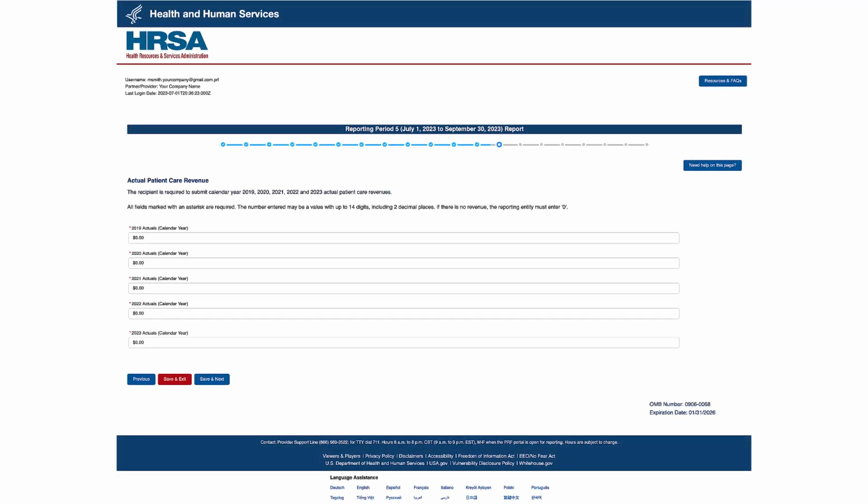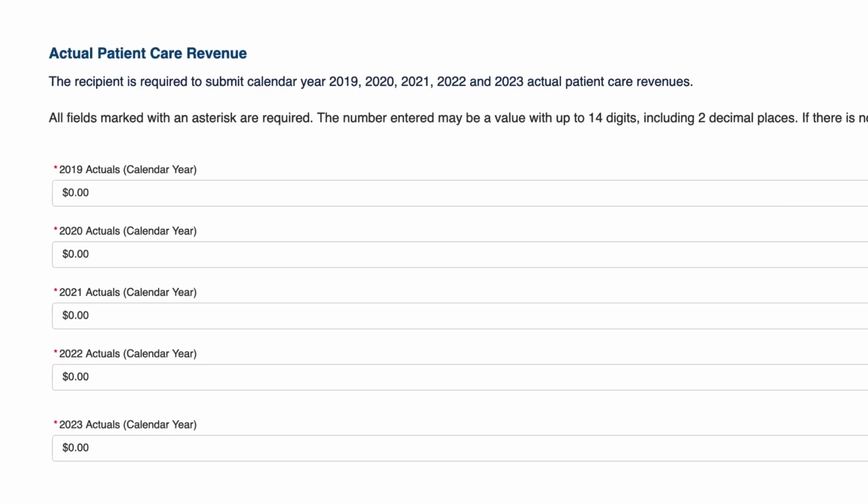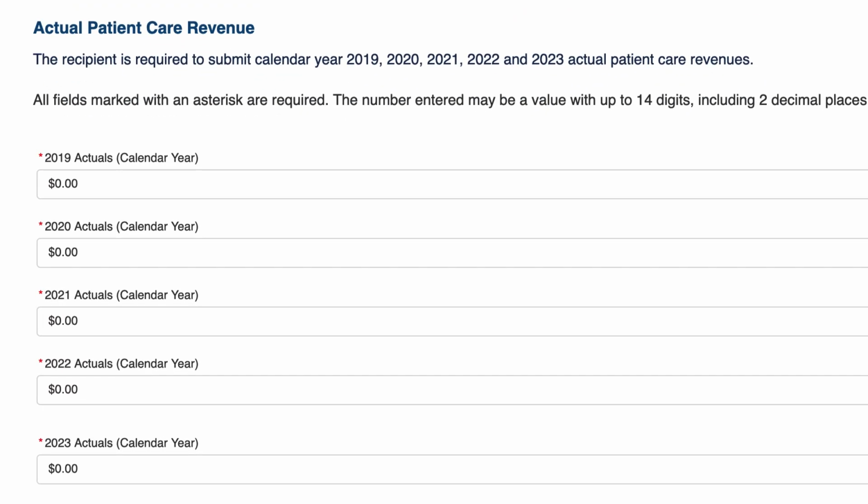The next step is Actual Patient Care Revenue. The Actual Patient Care Revenue page appears only if ARP rural payments and/or PRF payments you are reporting on now were fully expended on expenses, and if ARP rural payments and/or PRF payments were fully expended on expenses during a previous reporting period. If this page appears, the values for calendar years 2019, 2020, 2021, and 2022 will be pre-populated.